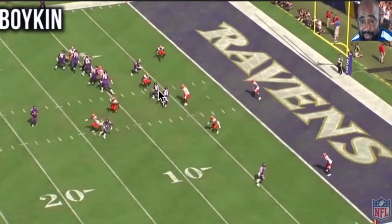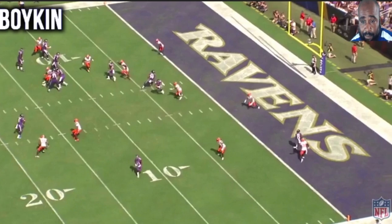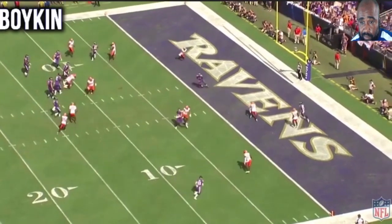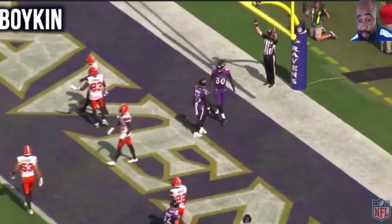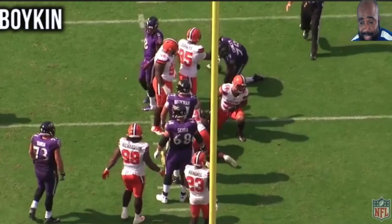There's the tight end. There's Snead. Here's Boykin kind of right behind Snead. Let that happen. So he's taking Snead, he's taking the tight end. I don't know which tight end this is. And he just sits right in the middle of the field. Great play design by whoever is the mastermind of that one. I love it. And he's the beneficiary of it, just by being patient. It takes patience to do this.